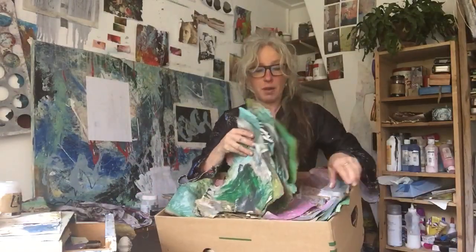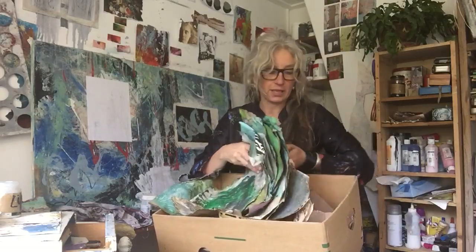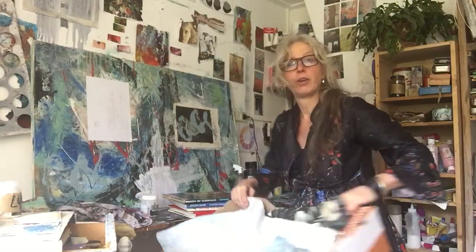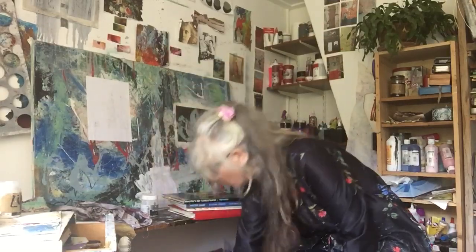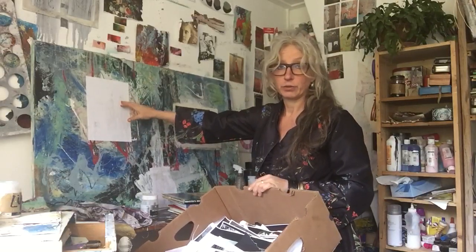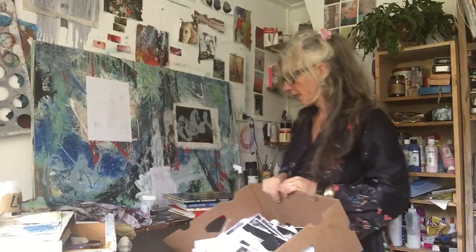And I have stacks and stacks of these. There's a box full of papers I once painted, printed with paint, and then I eco-dyed them the last few weeks. I have boxes full of all kinds of wallpaper, my favorite stuff to work with. I have boxes full of photocopy transfers, or photocopies, so I can transfer them. This one is a photocopy transfer now, waiting to be revealed. It first has to dry.